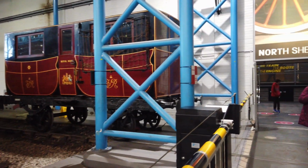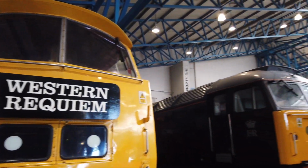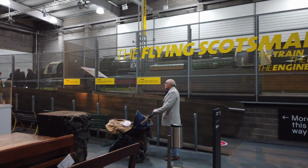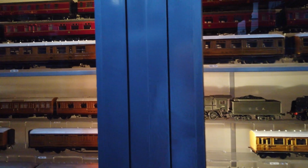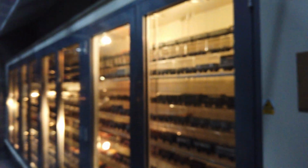Right, we're going to head into the North Shed, as it is now called, which is train memorabilia and parts, and I believe there is a workshop in here. Right, so have a look in here. As you can see, there's so much in here. Train models you can have a look at. Look at all the detail on them. There's everything in here, and information on the sides of them as to what it is as well. But just look at all these train carriages. Some more models and things in here.